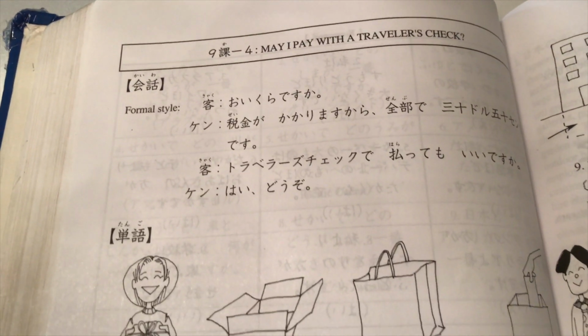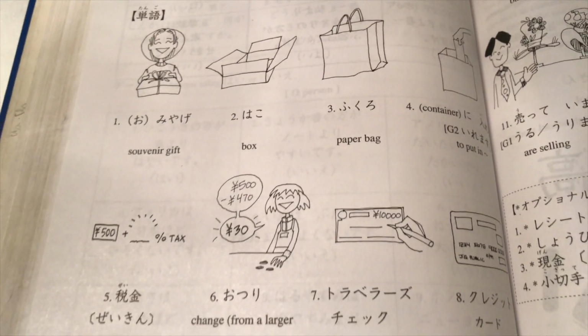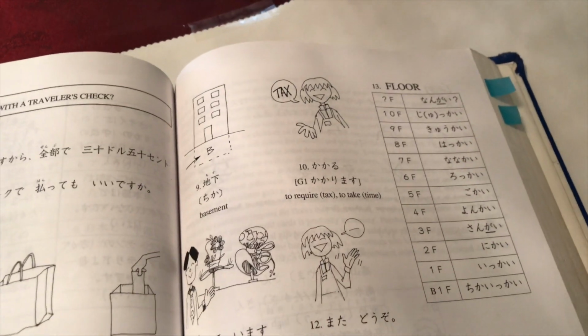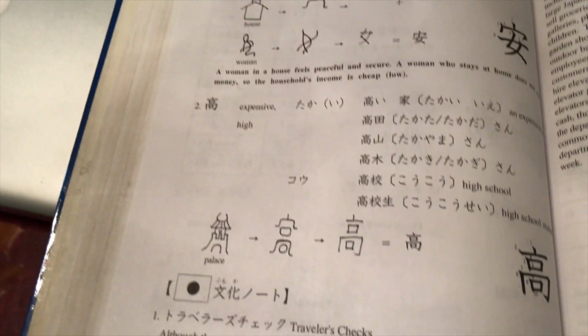So that brings me to my next point, which is the Japanese textbook. This textbook is so great for beginners. It's so slow so that you can fully understand what you're learning, and it doesn't rush you too fast without throwing too much at you. So I use the Adventures in Japanese series.